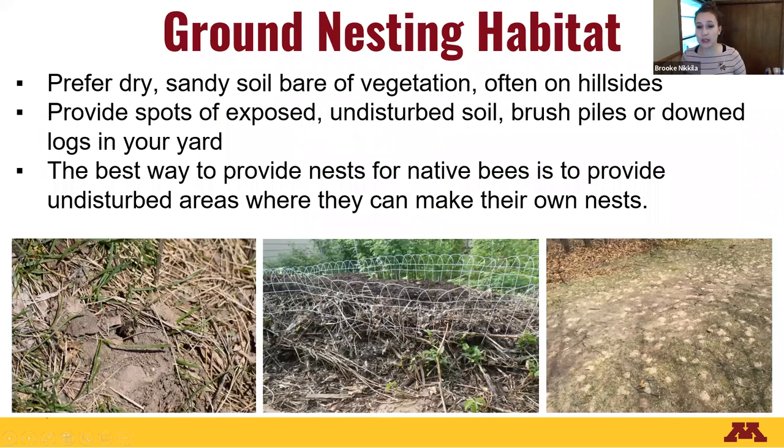For our ground nesting bees, they prefer a dry, sandy soil, bare of vegetation, and often on hillsides, the sunny side of a hill. The best way to provide nesting spots for these bees is to leave spots of exposed, undisturbed soil. Maybe one part of your garden, towards the end, you just leave it bare, and hope that the bees will find it and use it. Brush piles can be helpful, or just leaving some downed logs, depending on what type of yard you have, can be beneficial for them to make their nests.